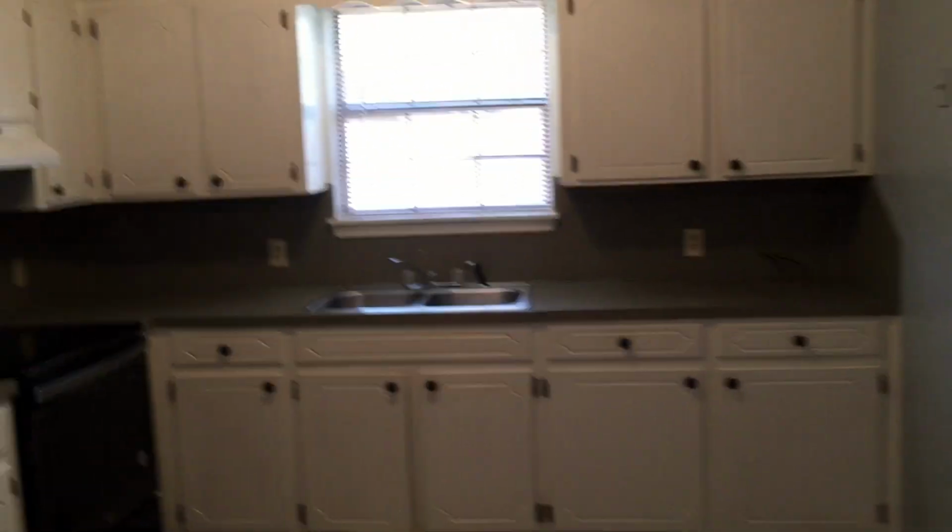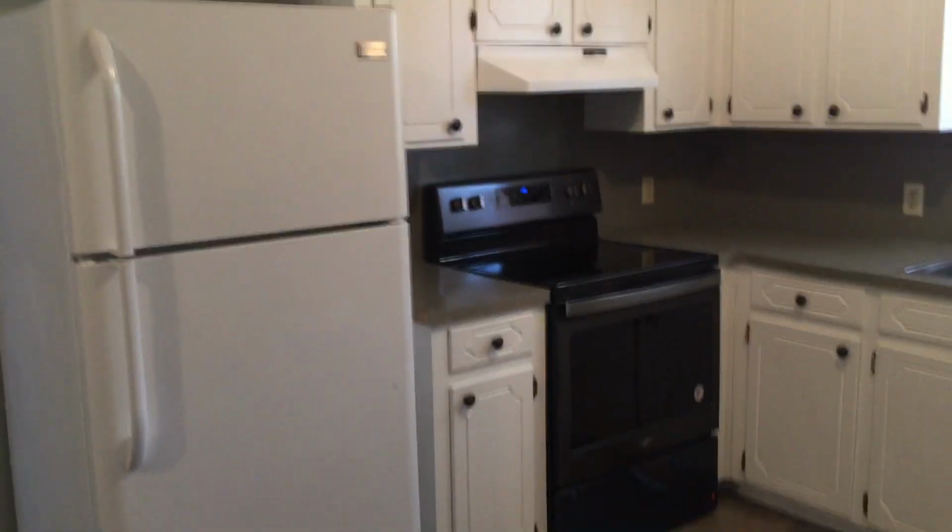Here's the kitchen. Here's the laundry closet. The kitchen is nice and big, refinished cabinets. Has a fridge, has a brand new range oven. It's electric.